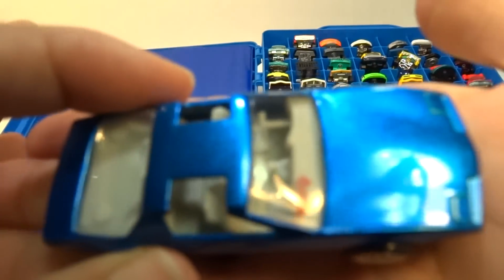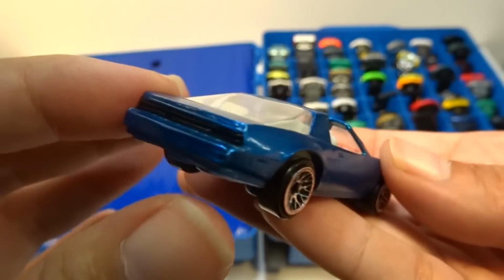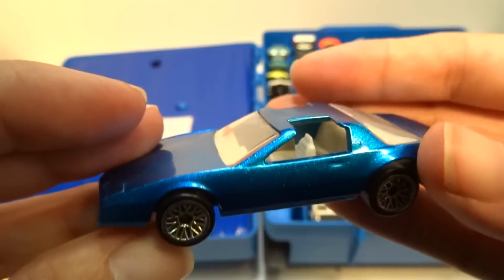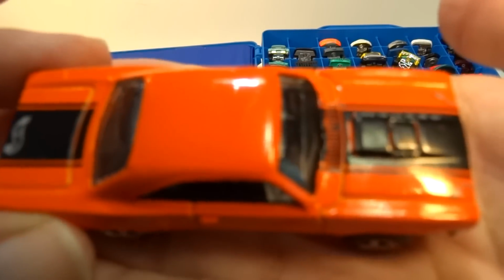This is an old Firebird or Trans Am. It's got T-tops on the top. Very nice metallic paint. And I'm pretty sure all of the cars in this box are Hot Wheels. I don't think I would put a Matchbox in a Hot Wheels car or any other type of car.